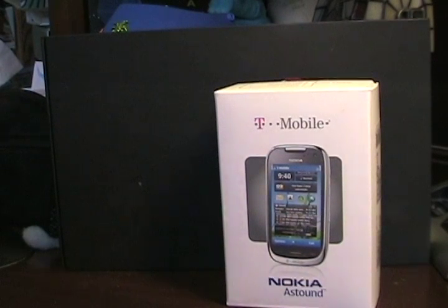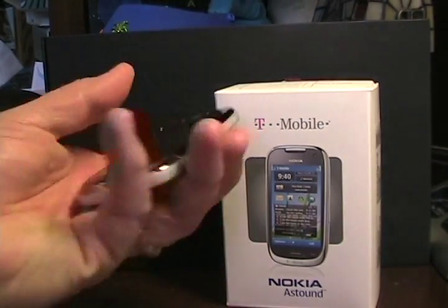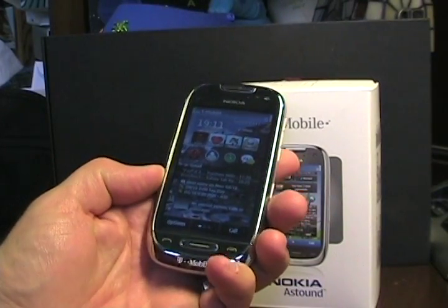It's been quite a while since I've looked at a new Nokia phone. I think the last video may have been the Nokia N8 actually. I haven't yet seen the E7. However, I do have in front of me, and as you can see the box, and in my hand, is the new Nokia Astound for T-Mobile USA.